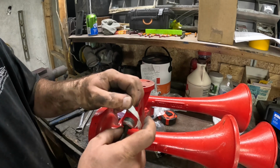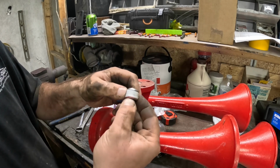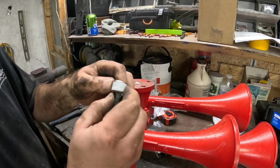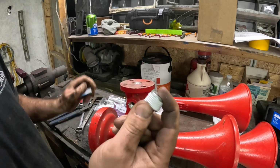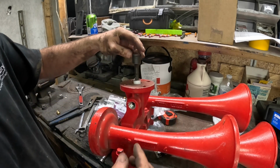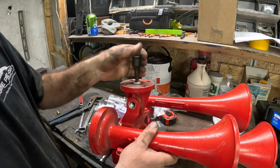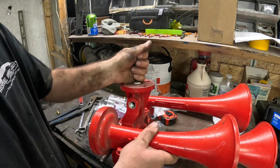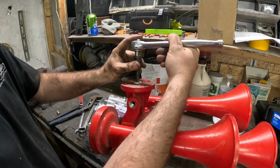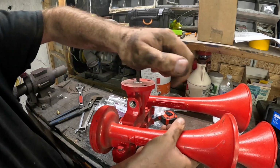Couple reasons I'm putting Teflon on these threads, and I'm sure there's more scientific items you can use. Number one, this plug is steel and the horns are aluminum. Anybody that's been doing mechanical work for a while knows that steel and aluminum are not very good friends. So I always think that that'll kind of keep them from fighting a little bit. Maybe not. And number two, I want to keep the water out. I'm not worried about air leaks when we blow the horns here. I want to try to keep some water out.